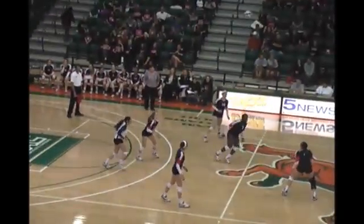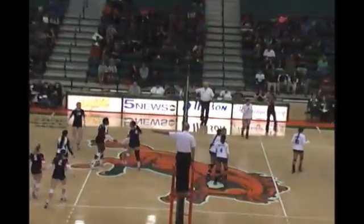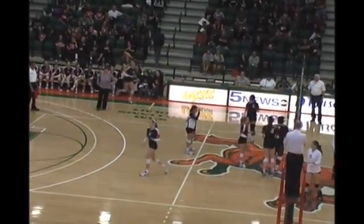Gumpo serves that one over. Nicely done there. Warriors getting this one back. Warriors are still able to get that one over. Out of bounds though. And that one will count for another Charger point here. 16-12 game here with the Chargers up by 4.